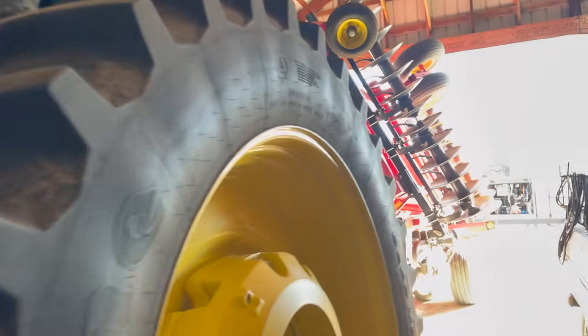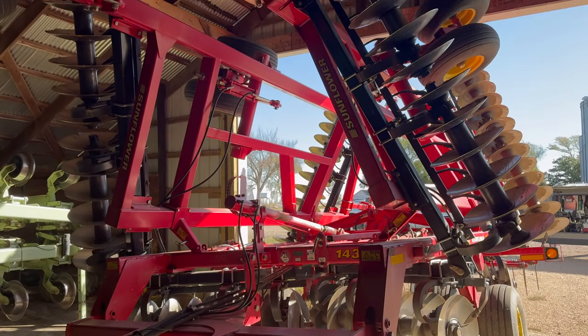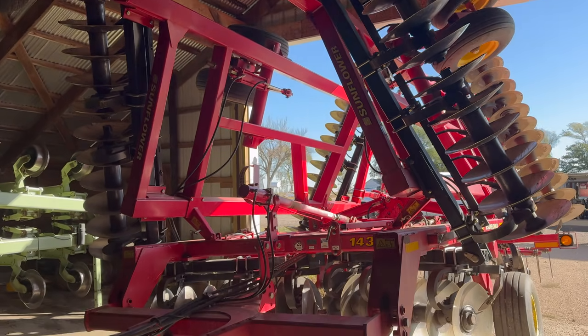In lieu of keeping hours off of it, it has not been a grain cart tractor, but it has been hooked up to a disc all season. And you might be asking, Laura, it's harvest season. Why a disc? And that is because during harvest, fires are super common around here.